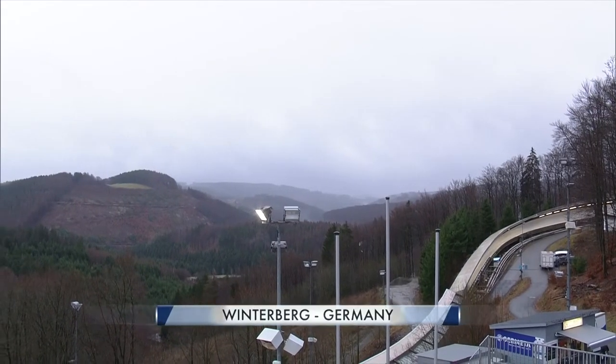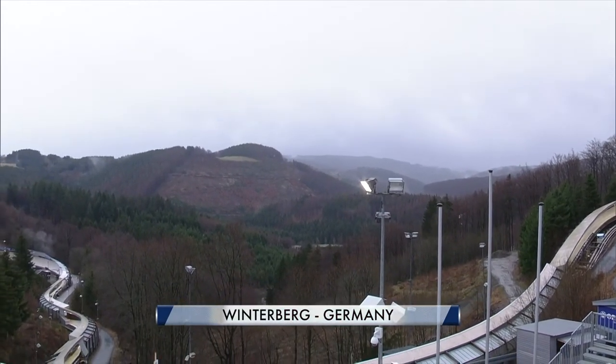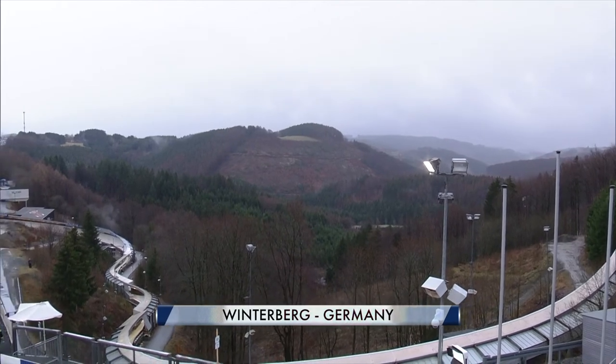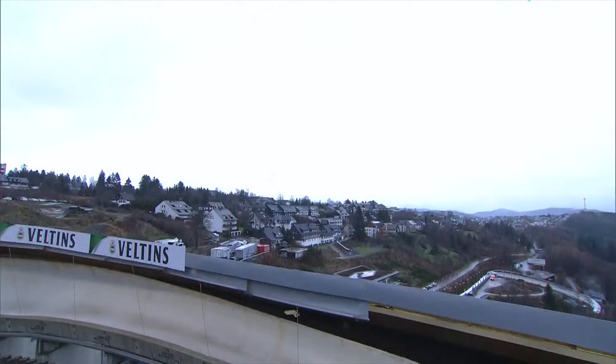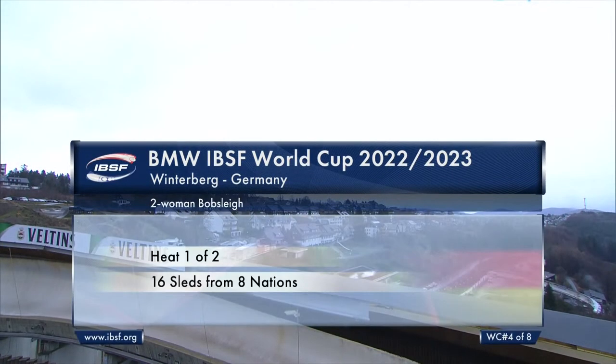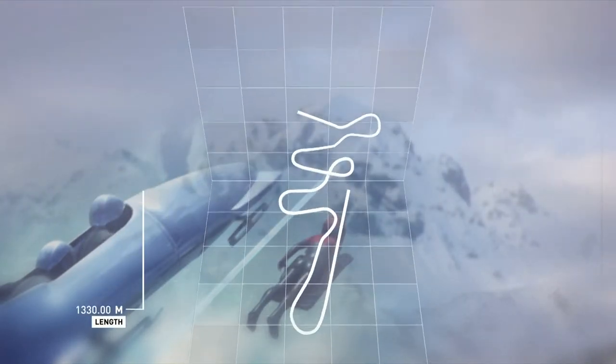Fourth race weekend of the BMW IBSF Bobsleigh and Skeleton World Cup. We're in Winterberg in Germany's Sauerland, just an hour away from the industrial heartland of the Ruhr Valley. Good morning, everybody. Welcome to a moist Sunday morning here in Winterberg after a relatively dry day yesterday. Unfortunately, the forecast is for a lot more rain today, but hopefully that shouldn't interrupt proceedings.